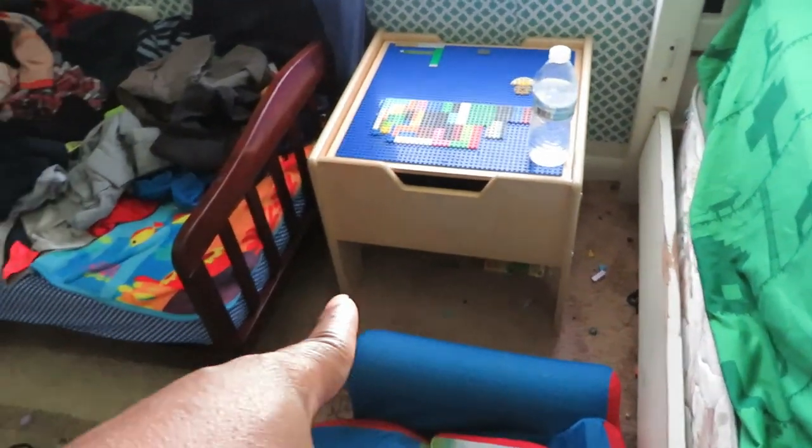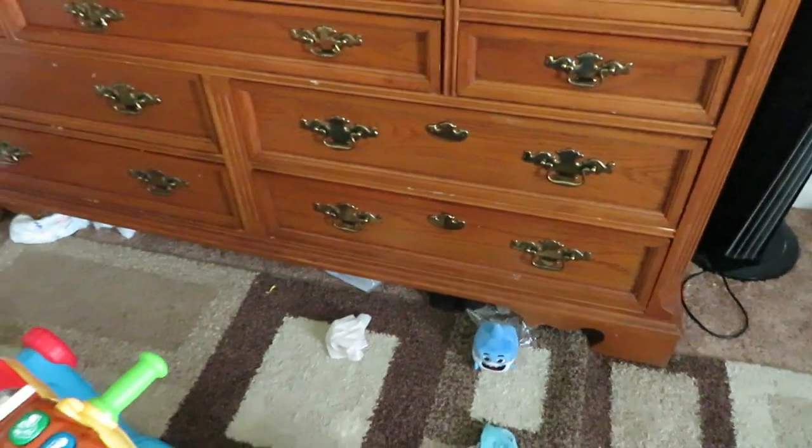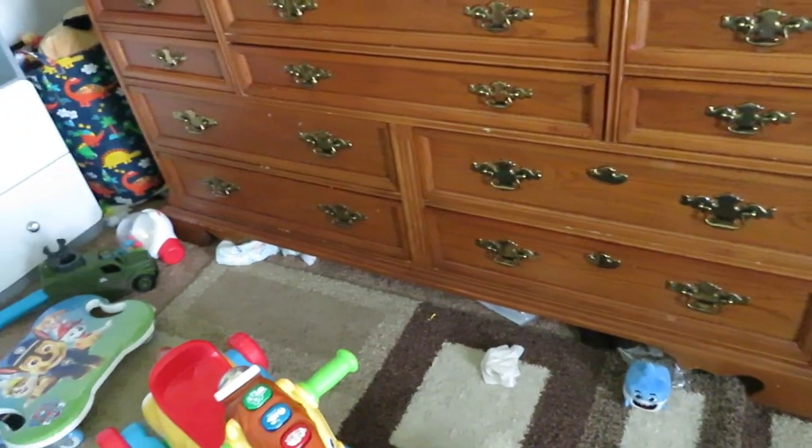But overall, the room is a complete mess. There's some Legos over here. There's a bunch of stuff over here. These are donuts. My son had donuts, and he decided to come in here while nobody's looking and sit and eat. I'm not sure what is underneath this dresser. I need to try and move this dresser to vacuum underneath there. Oh, Lord, bear with me.